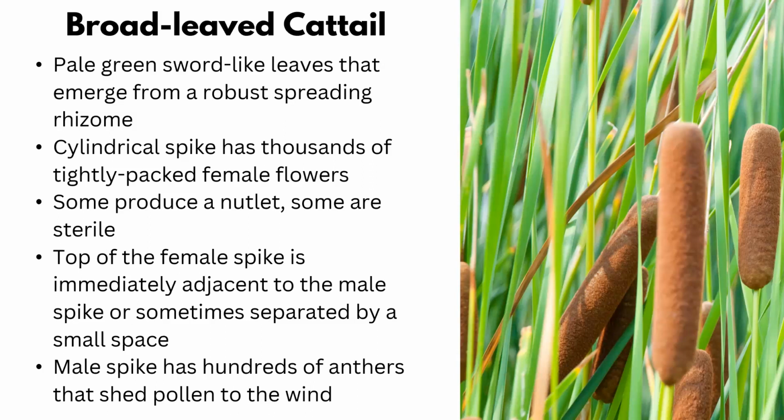So these are like these corn dog looking things that a lot of people, you can actually eat them. So the brown corn dog or hot dog like part that you see here, if you've ever taken it apart, it's really feathery, and the pollen that's in those flowers, that's from the male spike. So basically, it sheds the pollen to the wind. So even though these are emergent plants, they still use wind to pollinate. So in the fall, when they start to break apart, the pollen will drift, in the hopes of building some new plants.